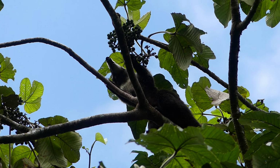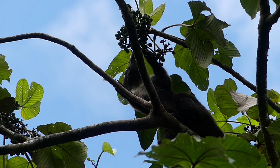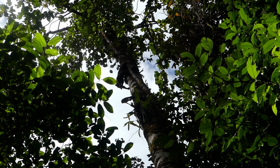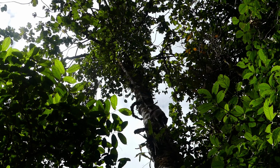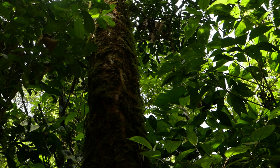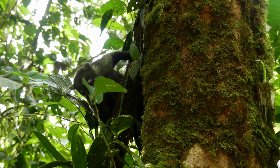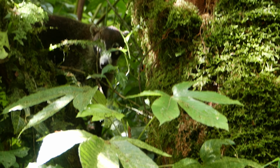Fruiting trees are interesting for many kinds of animals. A white-nosed coati. Coatis are relatives of the raccoon and usually active on the ground, but they are excellent climbers. Large groups of coatis are usually set up by females with their offspring. For most of the time, males live separately and only join the females in the time of mating.